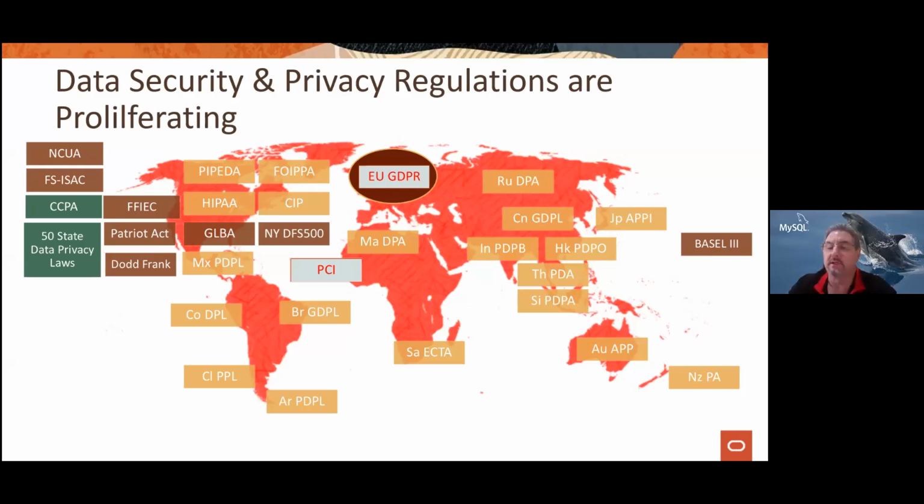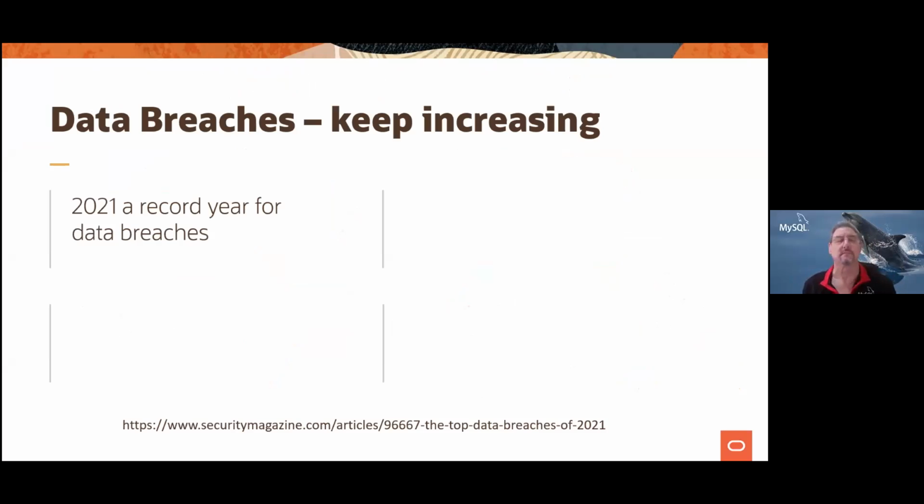In the U.S. alone, each state has its own data privacy laws, with California being the biggest that a lot of people are paying attention to. And this, combined with existing regulations like SOX and GLBA, are still foremost in many people's minds.